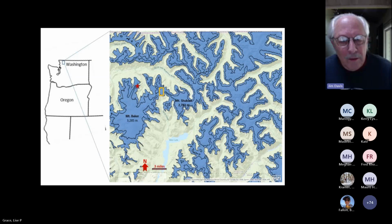This is our study area. It's the northern part of the North Cascades, right up against the Canadian border. And you can see the box in yellow is Heather Meadows. That's where we actually did our research. We're bracketed by Mount Baker on the west, which has the world record snowfall of almost 100 feet, and Mount Shuksan on the east. And if you look all the way over to the right, just off the map is Ross Lake. So you can kind of see the area where we're working. Next slide, please.